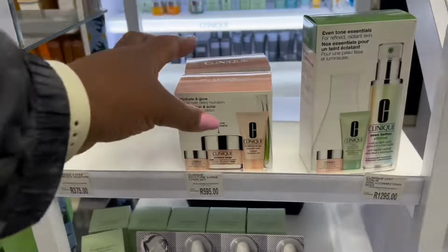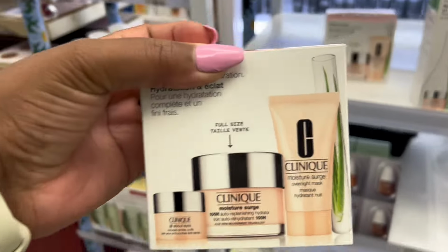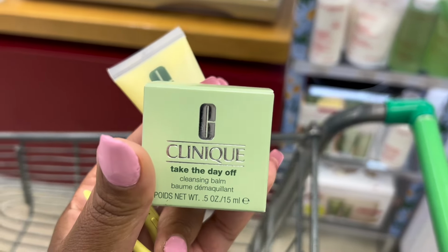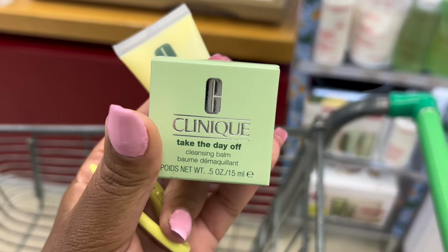And then afterwards, go fix this mess. I didn't make an appointment, but I'm sure they'll be able to squeeze me in. Let's go inside and then we'll head to the salon. And I got these for free. Apparently this is to take off makeup, and then this is a gel. Don't ask me what it is for, but anyway, let's go.